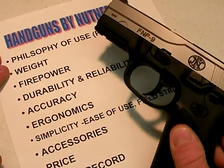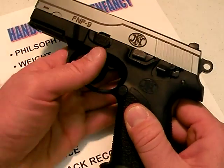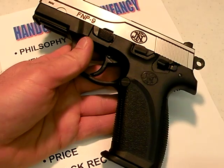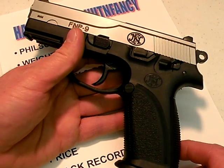First off, we're going to talk about philosophy of use, or POU. This is a Nutnfancy term, i.e. my own, in which I ask: how is the item we're looking at designed to be used? How do I envision it being used? This isn't a plinking pistol. This isn't a target pistol. This is a defensive firearm.